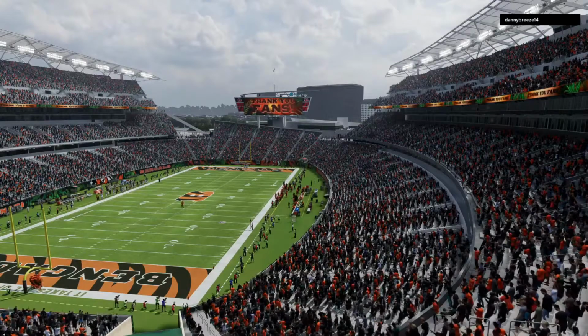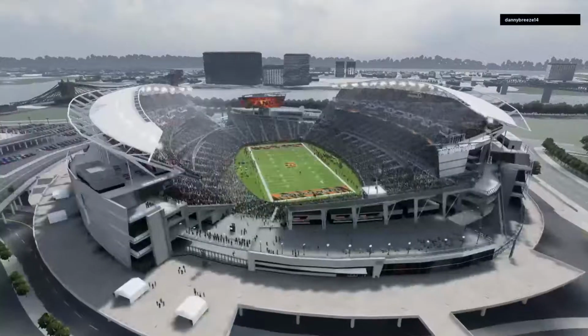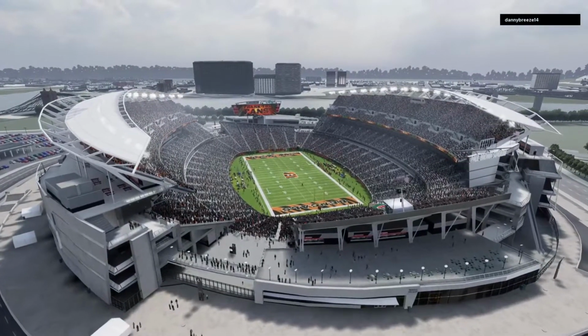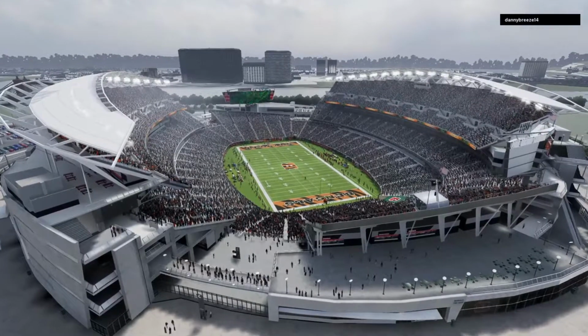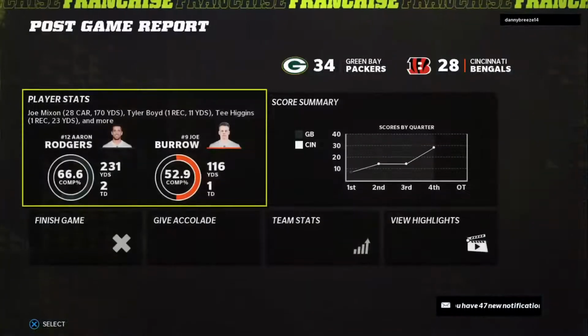So for the Packers, they move a step closer to 500 as their record improves to 2-3. And they'll get another road test next week as they head to the Windy City to take on the Bears. Meanwhile, for Cincinnati, they'll fall to 1-4.